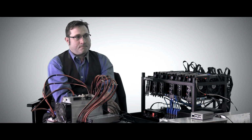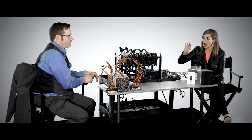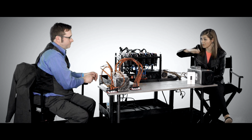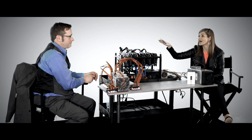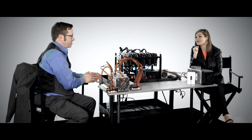This is fascinating. So we've got to give people context here. Which of these machines did you make? This one, right? Yes, ma'am. So you can buy these two. You did not make these two. Correct. But you make this one, which is like the Tesla of mining machines, right? Yes, of altcoin machines, yes.